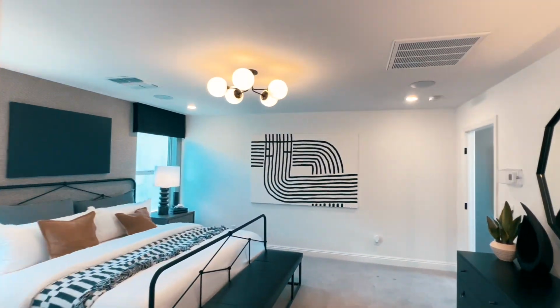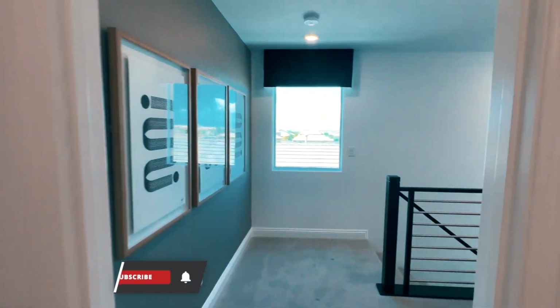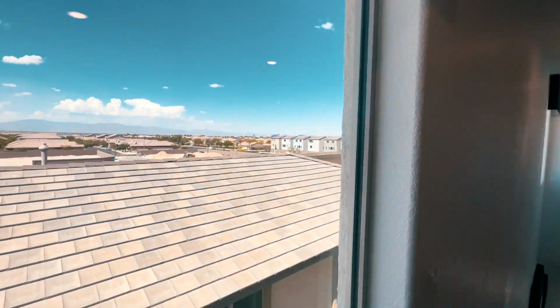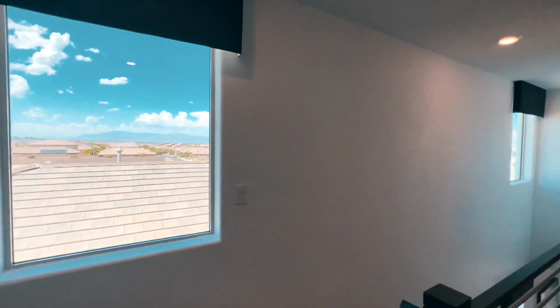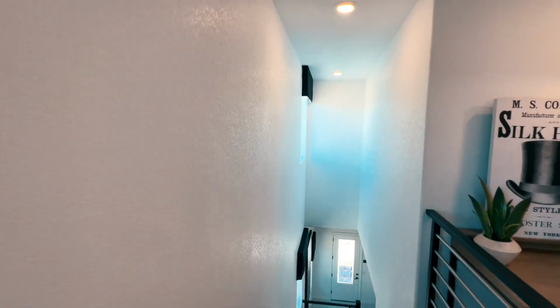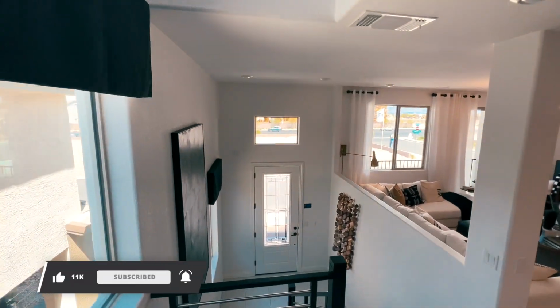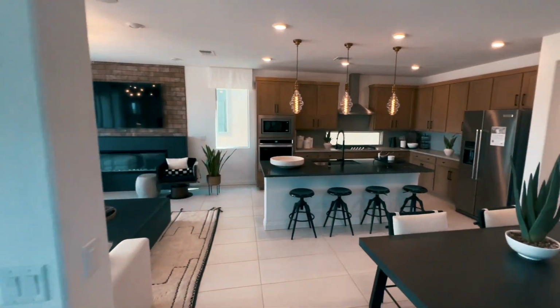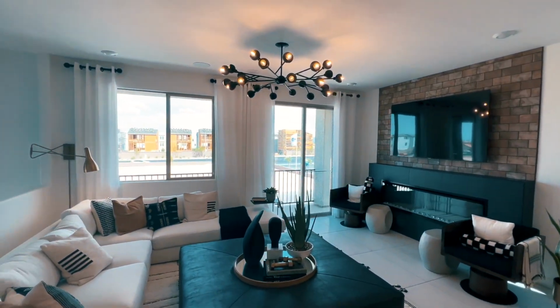So 8-foot ceilings up here, and then 9 downstairs. And then more windows, more views. So yeah, typically a lot of lighting. And so this is the Pinion Model here at Pulte Homes in the Cordora Community.